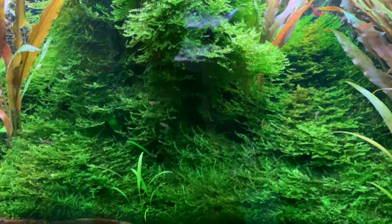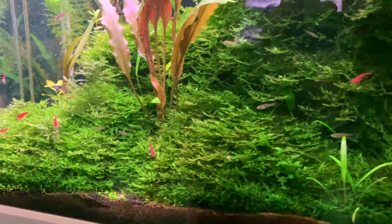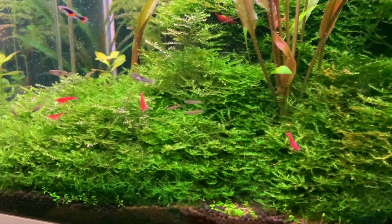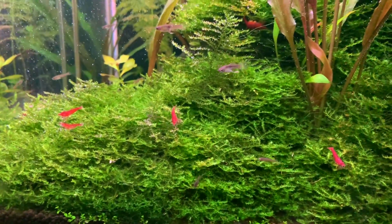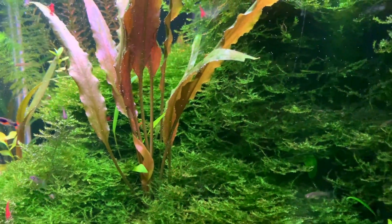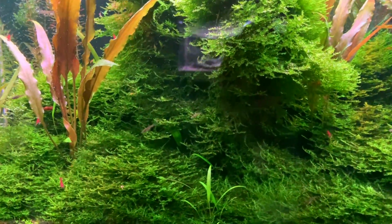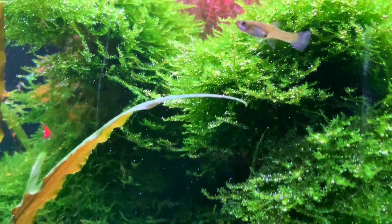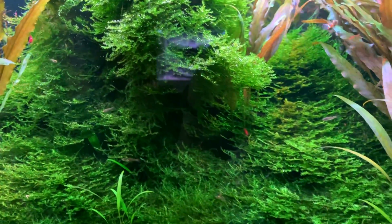Wow, okay. Actually, in the beginning we used Monte Carlo. The carpeting plant? Yeah, the carpeting plant, and at some point we wanted to try something else. So we just let the moss grow out in a natural way. And I really like it. It's great, I love it. What species of moss is it? It's the Christmas moss. All of it. It's gone crazy, isn't it?